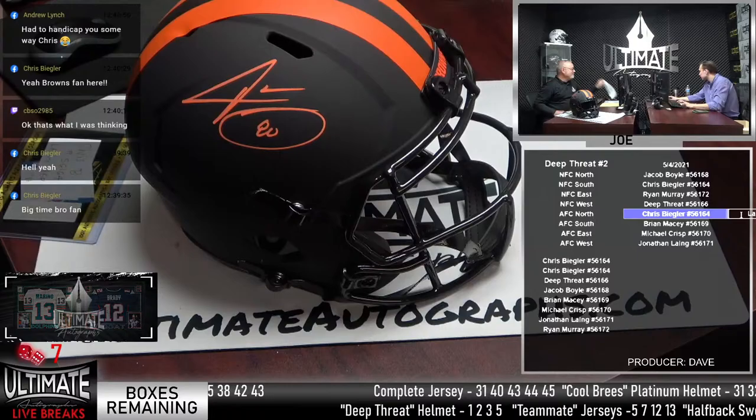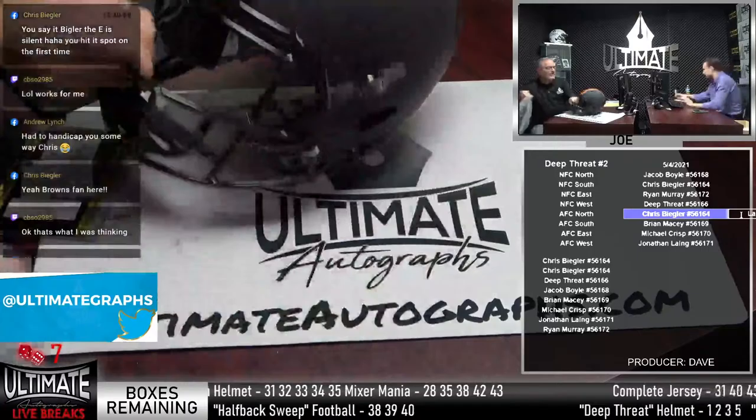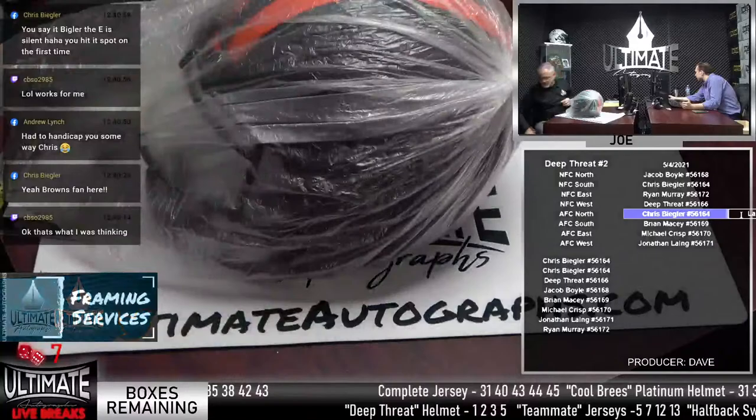But really sweet. Jarvis Landry on a speed route Eclipse. 5-time Pro Bowler. Isn't that wild? That's impressive. It is. That's very, very impressive. Very dope helmet and great stat on Jarvis Landry. I would not have known that. So the most for an LSU wide receiver?